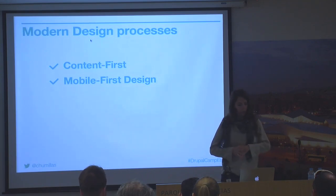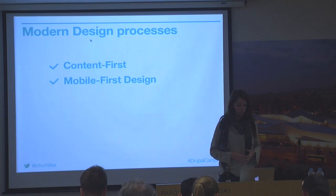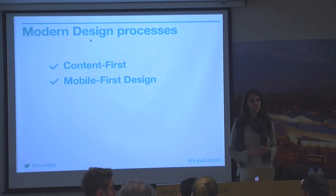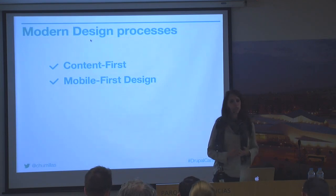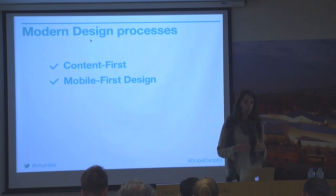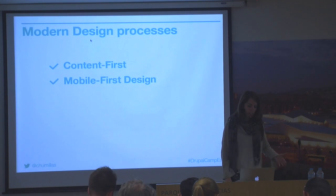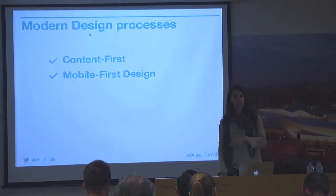Everybody knows now the content first concept and the mobile first design term. Content first is always thinking first about the content that the user is going to consume, the content the user is searching for. So you have to think about the text, titles and that stuff before all the other things. And mobile first design, as you may all know, is designing first for mobile, thinking first about how to put that content into a mobile screen, and after that designing all the other stuff.